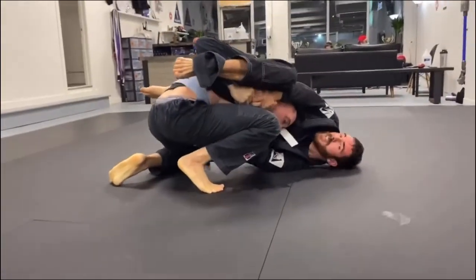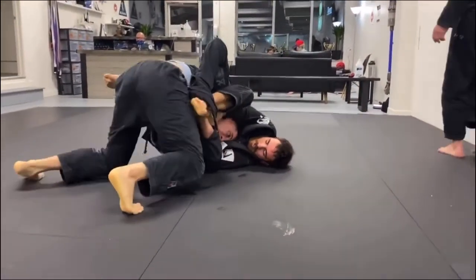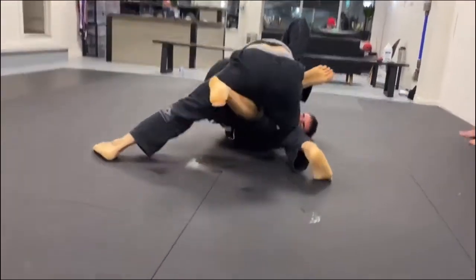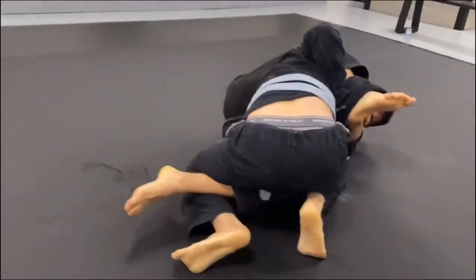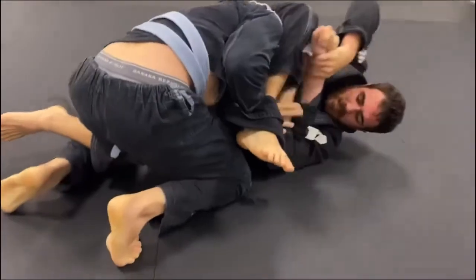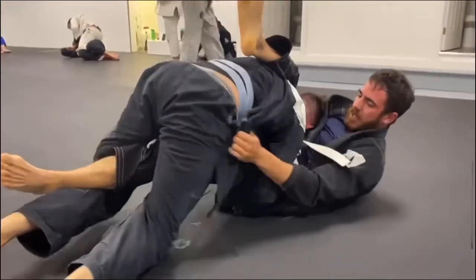Now he could try to use this Kimura to try to transition to an arm lock. I would probably try to use the Kimura to transition back to the back and get a better position. But it looks like he's focused on the submission here, which is not a bad idea. He's up 2-0. He can take a little risk. And Kris has got to be careful. He was in a little bit of danger there, but he's out.